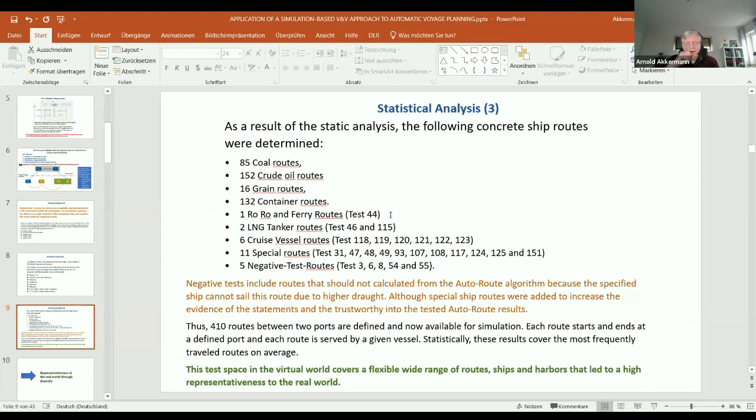And we have negative tests. These tests include routes that should not be calculated by the auto route algorithm from NAVTOR, because the specified ship cannot sail this route due to higher draught, and a grounding would happen in practice. So at last, from the millions of routes, we create 410 routes between two ports for our simulation in the virtual world. Each route starts and ends at a definite port, and each route is served by a given vessel. Statistically, these routes cover the most frequently traveled routes on average.